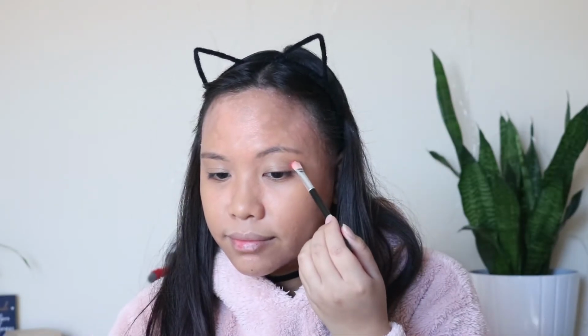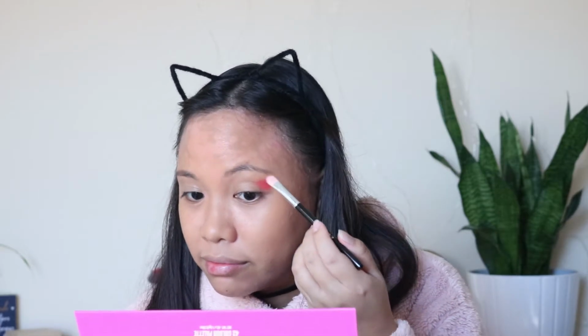Okay, it looks different from the palette. So this is Tutti Frutti and this is Strawberry Bourbon. So yeah, definitely those two colors for sure, with a little bit of gold from the Modern Dreamer palette by NYX. Oh, and I'm gonna try not to do an eyeliner today because I always do an eyeliner, so I'm not gonna be doing an eyeliner today, probably. We'll see.